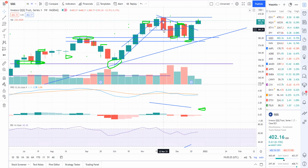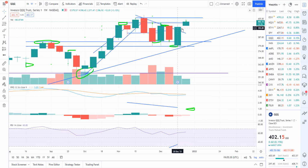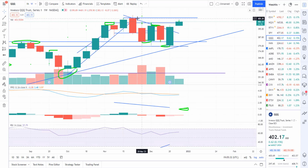So potential topping pattern. Now for that to remain intact, you really don't want to see a weekly close above that candle right there at 405.90. So if we get a weekly close above it, then it kind of negates that pattern, and we have to just pretty much forget that pattern.